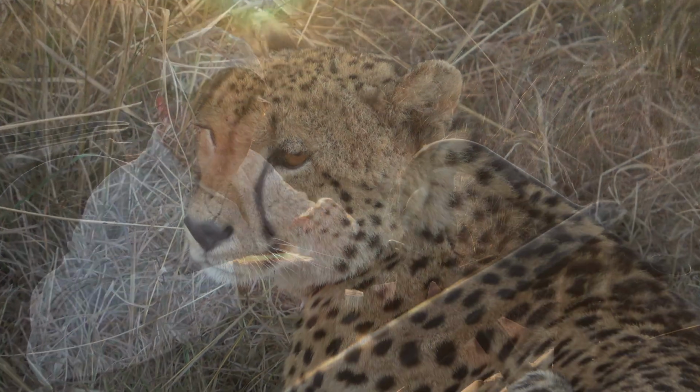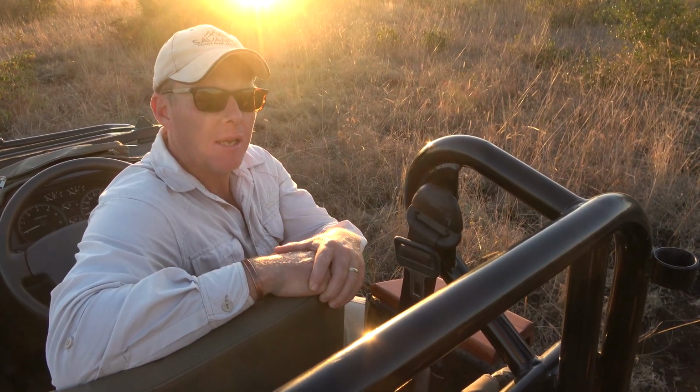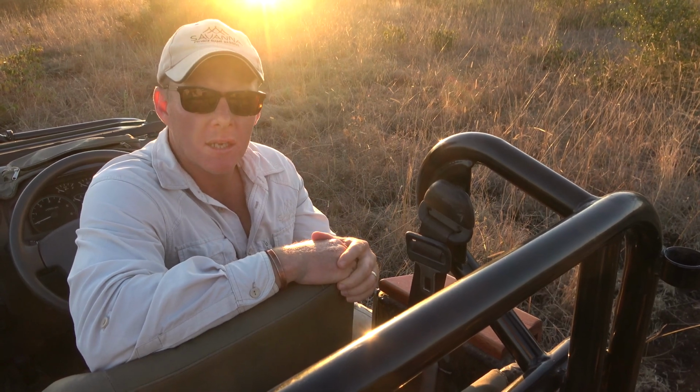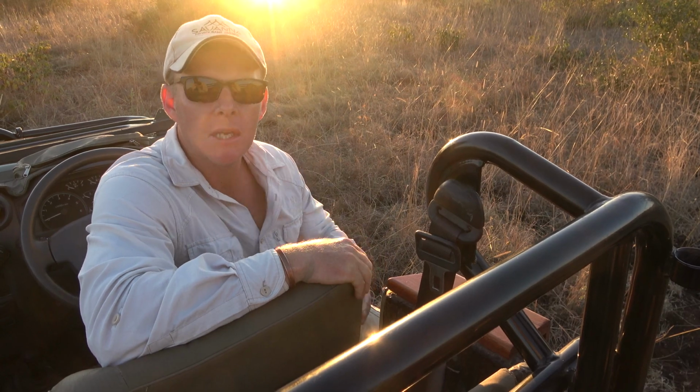It's just so fortunate with the cats of late. Yesterday the guys were lucky enough to have the young male cheetah on that kill, and this here is our resident mature male. So great to see him again.